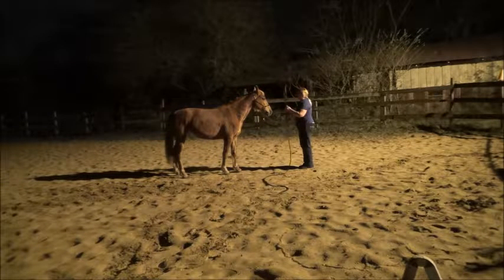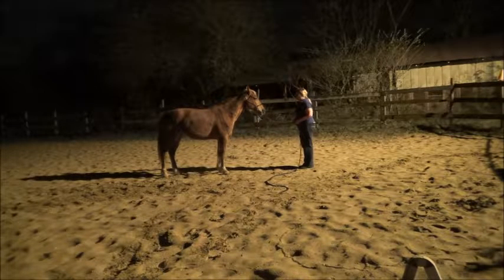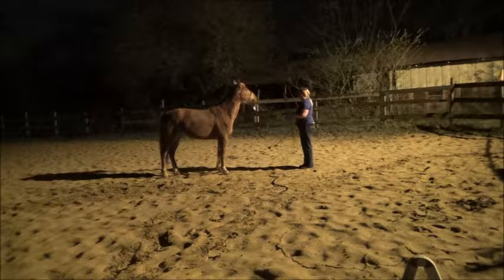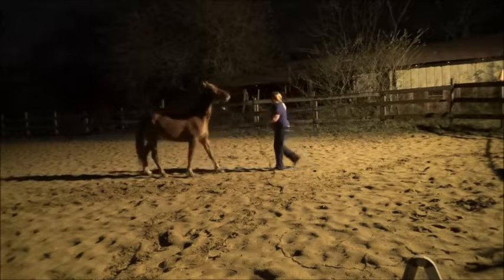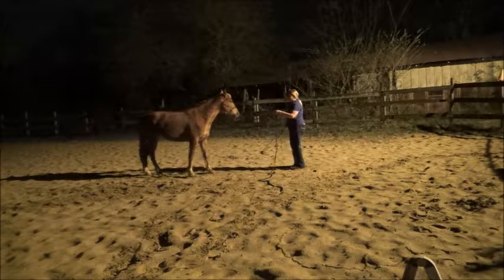So that's how you can get them. When you're just making this motion, they'll actually almost run backwards. Watch this. She'll take a step before I even take a step. Back, back. See what that did? Adding that energy made her step back sooner.